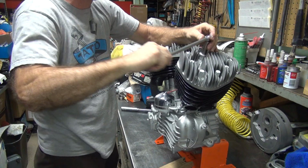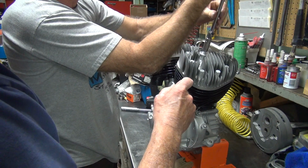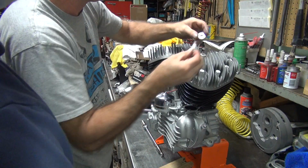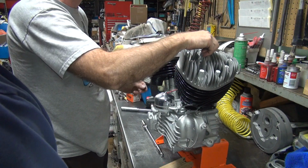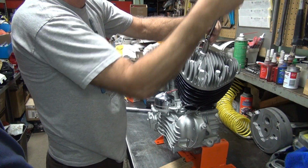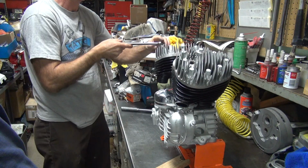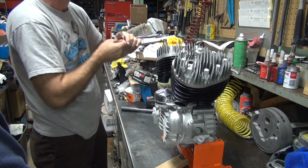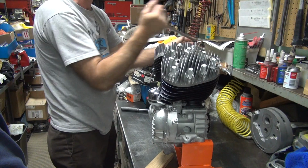Where's your other washer at? Do you want one of those instead? How many do we have left? 2? Well, we just use these. Didn't know there's 2 left. Same thickness as the motor mount. Okay. I want this one. That one.